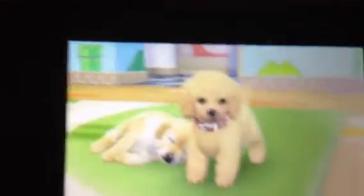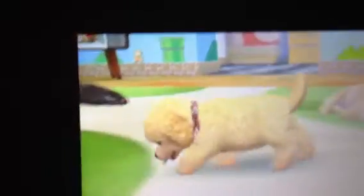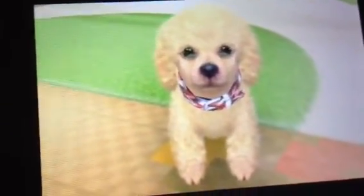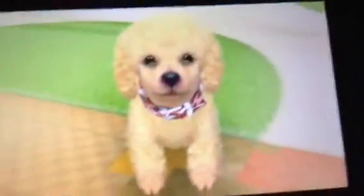So, we're just gonna do a little tour of Michael. He is very healthy. He knows two tricks. Right paw, right paw. Right paw. Come on, show your paw.